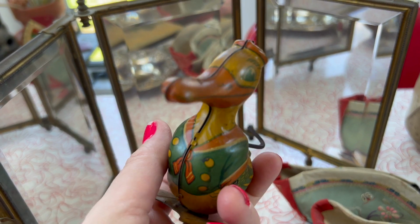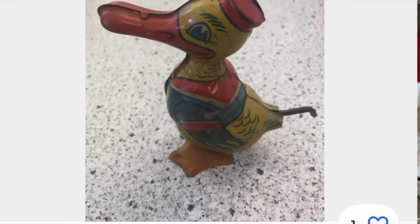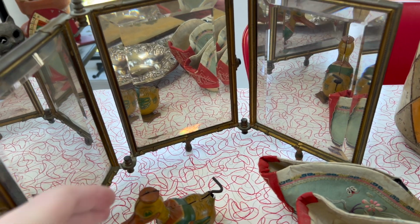I haven't looked this one up either. I think I'll be able to find him and show you a comp of at least something similar. And he's really cute. I gotta test him out too.